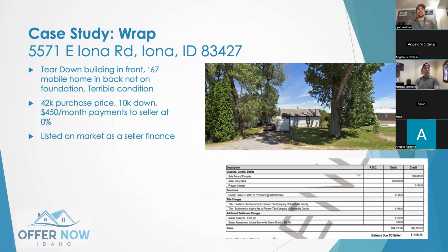$42,000 purchase price, 10K down, $450 a month to the seller at 0% interest. This was a motivated seller. This guy was like, I need money down. I need to get the heck out of Idaho. I got to get to Florida to be with a girlfriend or something. And this place is falling apart and I just got to get rid of this thing. And what do you guys think we could even offer on a property like this for cash?